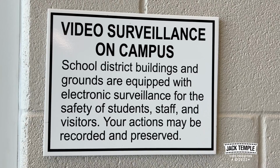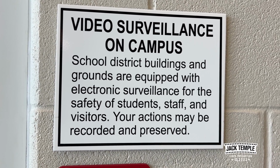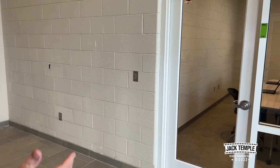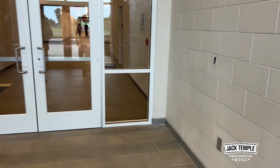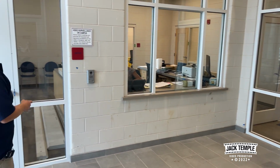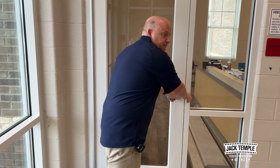All right. Once you come in, we have a foyer here. There's a conference room off to the right. Anytime we'll have any kind of meetings with parents or anything like that, we would meet in there. These are security doors here. Right in front of you, you have to be buzzed in to get in the building there. And we'll enter into the office suite area in this door here.